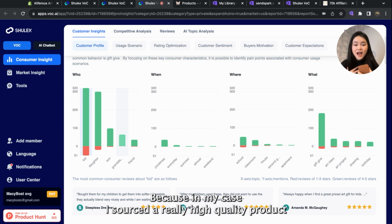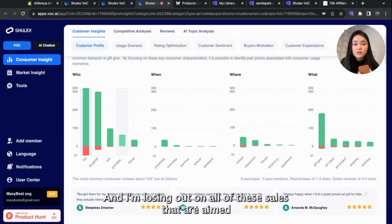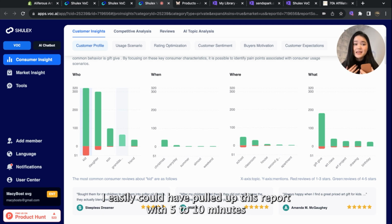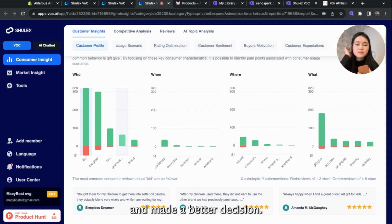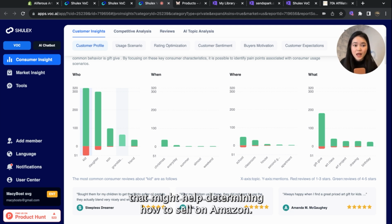Because in my case, I sourced a really high quality product, and now I'm stuck at selling a much higher price in order to make a profit, and I'm losing out on all of these sales that are aimed at children and their daughters and sons and grandsons. So that is the major mistake that I made. I easily could have pulled up this report with 5 to 10 minutes and made a better decision. So let's finish looking at this report and see what else we can pull from here that might help determining how to sell on Amazon.